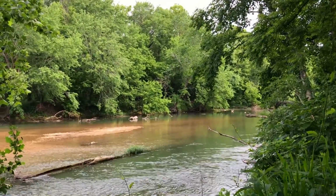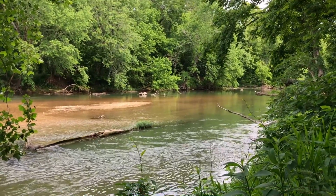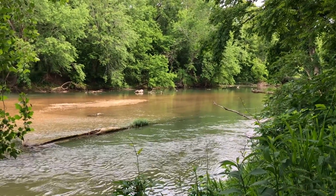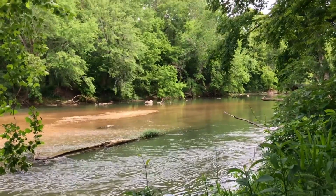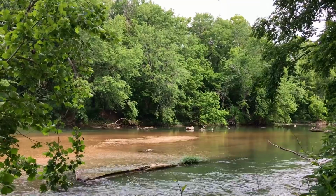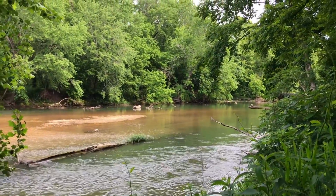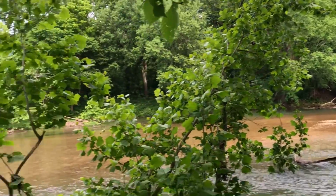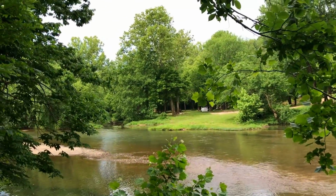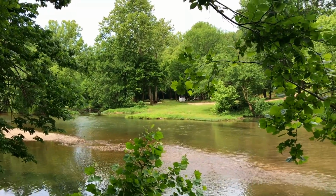Oh, it's beautiful. Oh man. The Niangua River. You can fish for trout right here. Rainbow trout and brown trout. Looks like just a little further down we've got a gravel bar. I heard a fish jump just now. I mean, this is unreal.